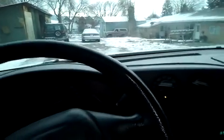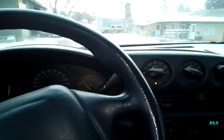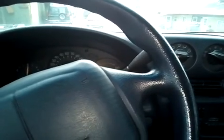So, is this car worth $1,200? Absolutely. As it sits right now, it starts right up. It goes, it moves. There's no issues.